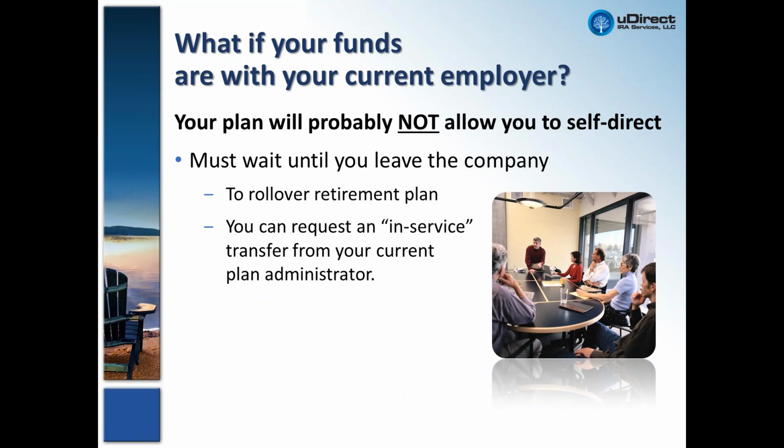So you found something you want to invest in outside the stock market. You have retirement funds, but that money is with your current employer, and you're thinking, I think I'll use my 401k. Well, chances are you're probably not going to be able to do that. You really have to wait till you leave the service of that company before you can roll over the money. So what you need to do is talk to the plan administrator. Go ahead and ask them, hey, can I have an in-service transfer? I'm working here. I'd like to move my money. Can I have an in-service transfer of my 401k, my 403b, my 457 into an IRA? And they're going to tell you yes or no. So if you work somewhere and you want to use those retirement funds, pretty much the answer is no, unless you get that in-service transfer.